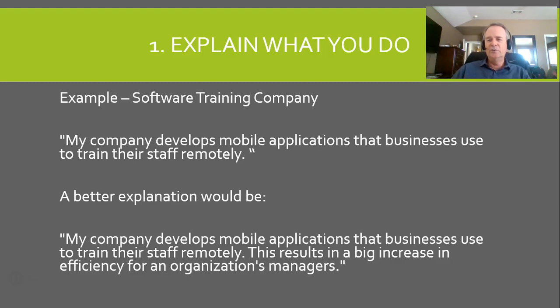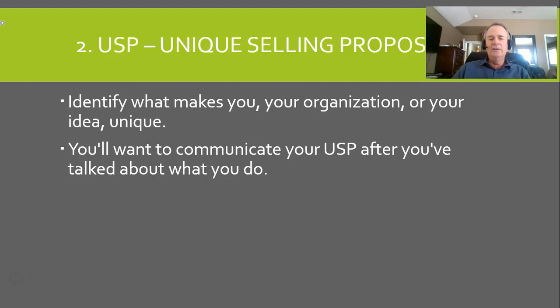It is what sells companies on you when you do a third-party verbal success story. Well, the end of that is tell them the results you get for companies. What do companies say you do for them? And that's what you're doing here. The results: this results in a big increase in efficiency for organization managers. That's interesting, right?